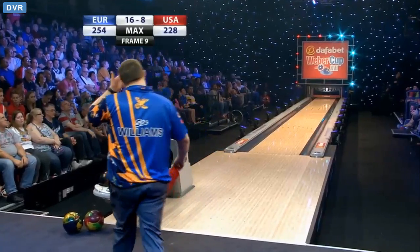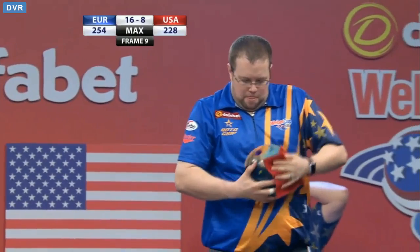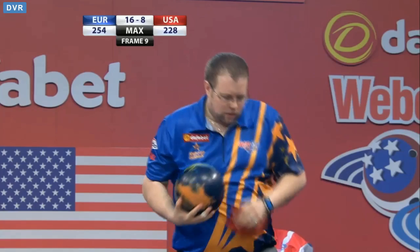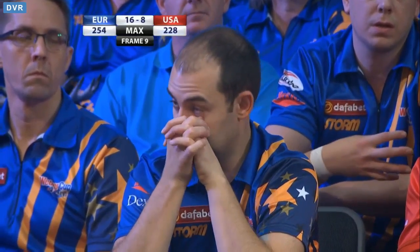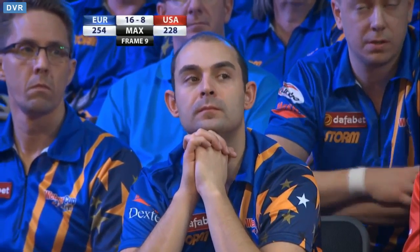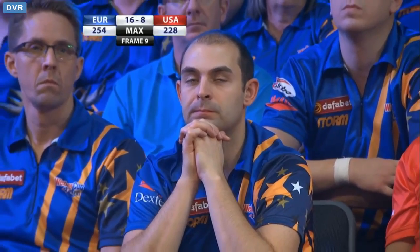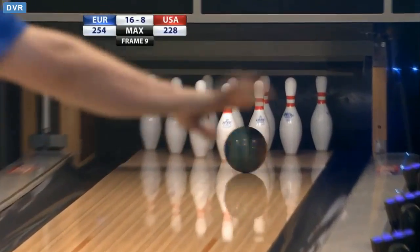26 pins is the difference. Both players working on strikes. We're already up to the foundation frame. Stuart looking to double. Yeah, double into the foundation, Cass, and where does that leave Malott if he doesn't strike? Look at Dom. It's tough to say whether this man is relaxed or not. He's trying to give that kind of composed look. I think he's okay, the European team captain.